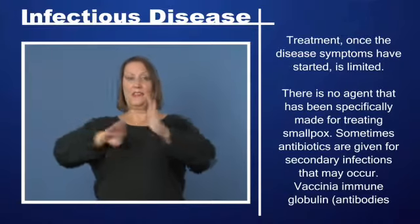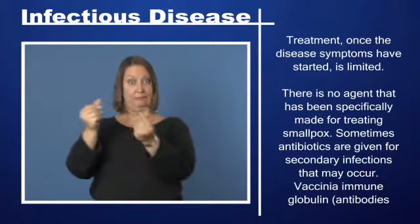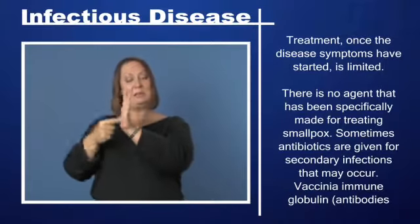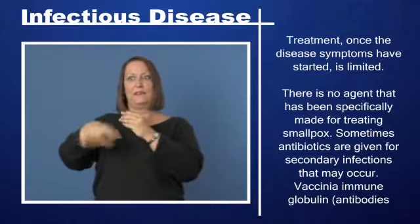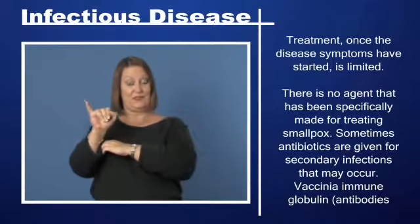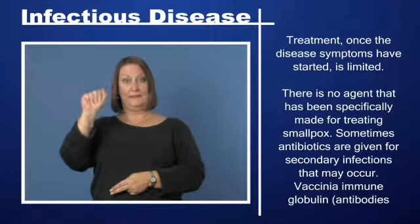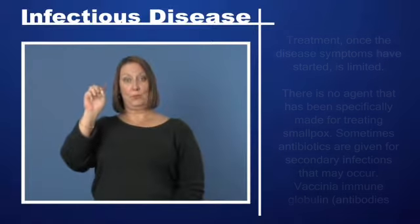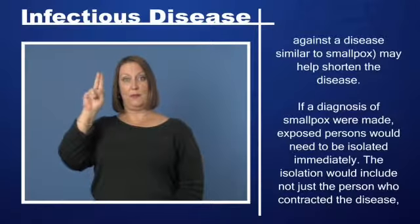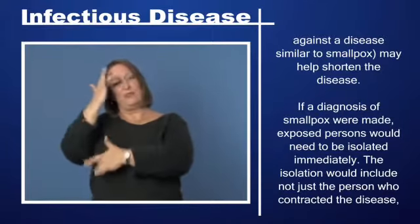There is no agent that has been specifically made for treating smallpox. Sometimes antibiotics are given for secondary infections that may occur. Vaccinia immune globulin, antibodies against a disease similar to smallpox, may help shorten the disease.